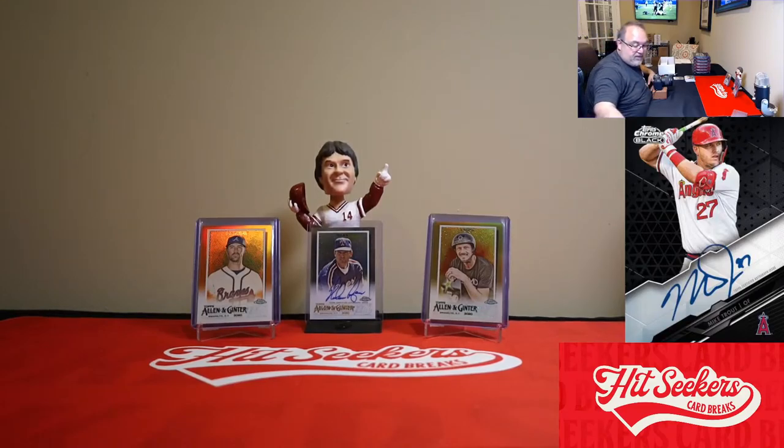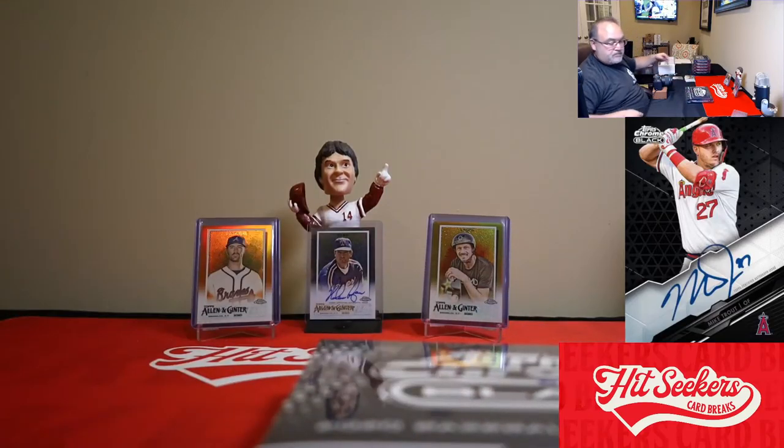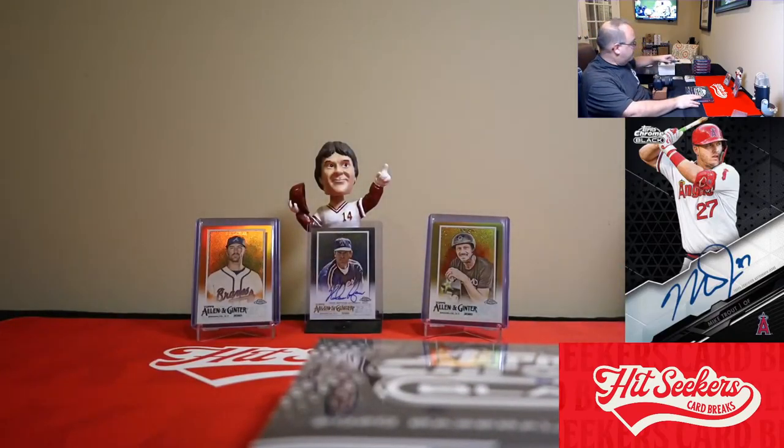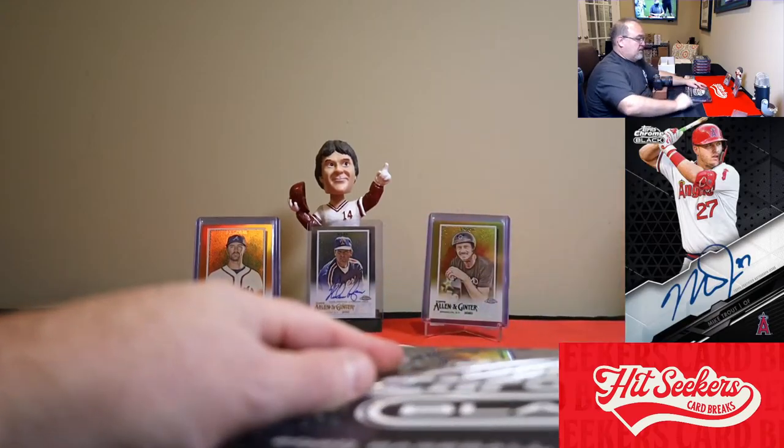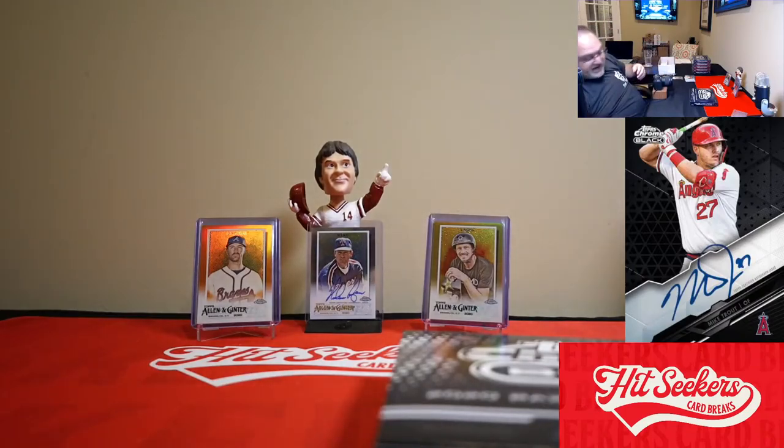Boy, I'll tell you what, the thick stock and the chromium, you can't see it, but it has like paper dust everywhere. All right, let's switch gears to Chrome Black now. Six boxes, four cards per box. One is an encased autograph, and there's one refractor parallel. And I wish everybody luck in this. I hope the hits are fantastic in this.